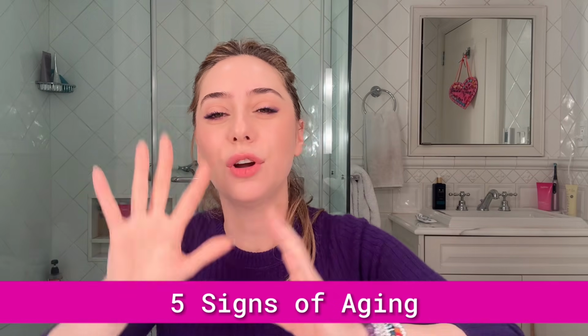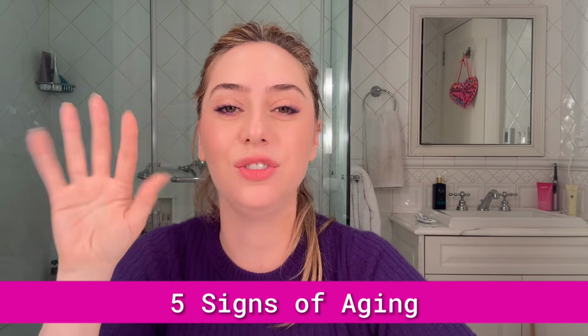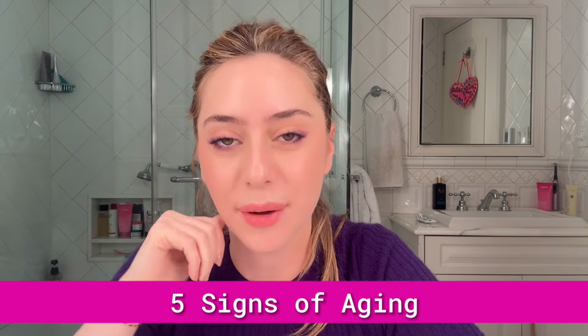There are people who look 40 and have very glowy skin, and there are people who look 40 and have very dull skin. And so you cannot generalize your age for your skin type, but we can generalize certain shifts that happen in the aging process throughout each decade. And we're going to talk about this now. In terms of aging, there are mainly 5 buckets you can think of when you think of signs of aging.